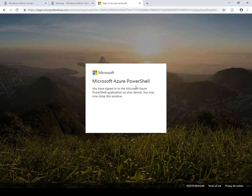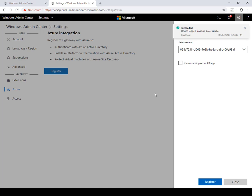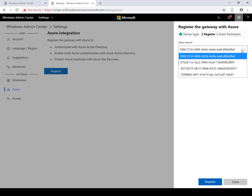And there you go. I have signed in with the Azure PowerShell application on this device. I can close this window, go back here. As you can see, it succeeded. So I can close this. And now I can select what is the tenant that I want to use.